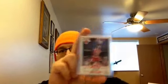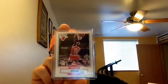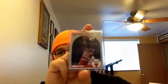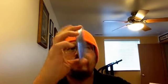So that's number 2. This is kind of a combo here, but just going back to the childhood thing, we all knew this guy. We all knew Jordan. Unfortunately, back after college, I had some of these that were graded and had to end up selling them off, but we all love our Jordans, and these were 91 Hoops, and this was, of course, I think these were, I'm sorry, 90 Fleer on this one, but yeah, we all love our Jordan.